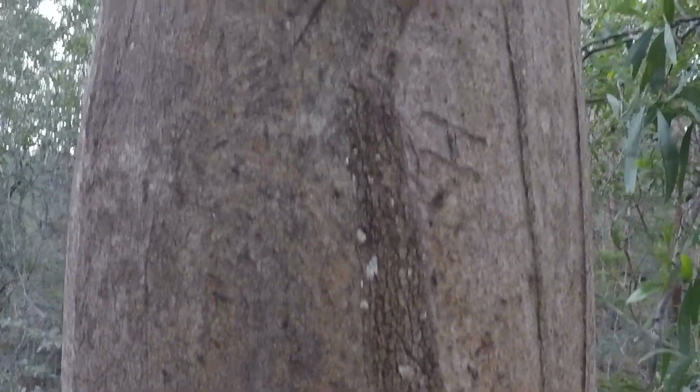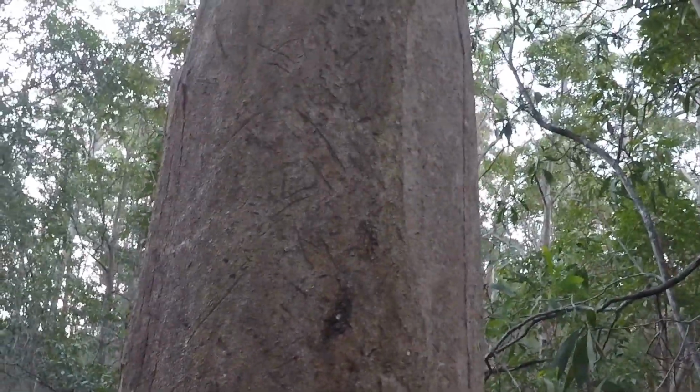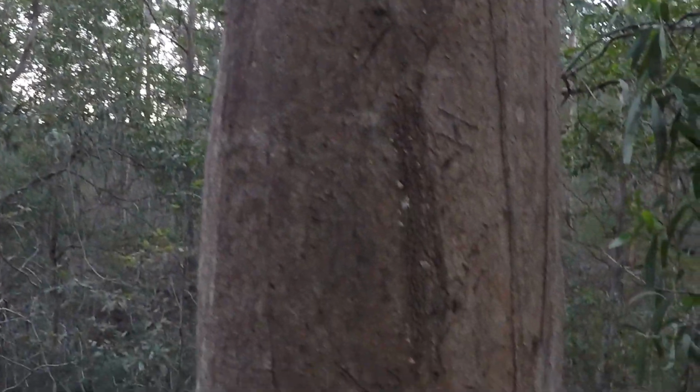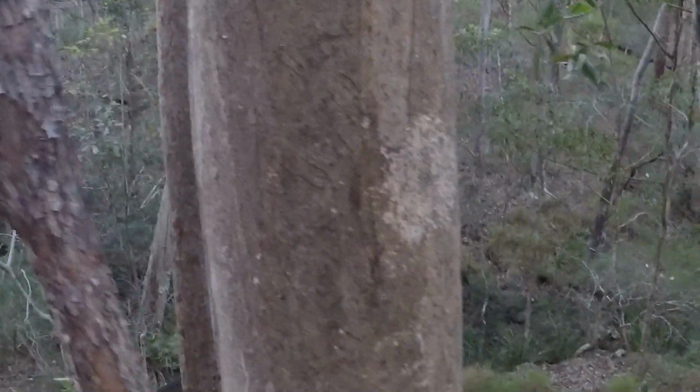So you see these claw marks on the tree. That tells me there's a koala uses that tree. They're all the way up. Can't see anything though. The noisy birds are going mental as normal. They'll be minor birds because they love a good drama.